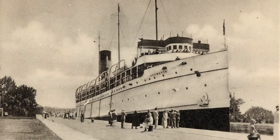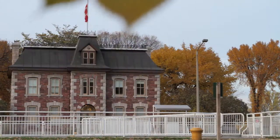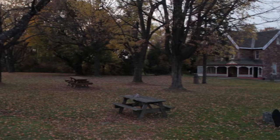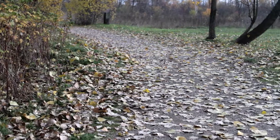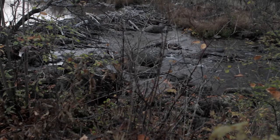As far as a community gathering place, the Sault Ste. Marie Canal and the lock has been an integral part of the community since its inception, since its beginning, really. People used to gather here in the 20s to watch the passenger boats come through and have picnics. And it's still a place where people come for picnics and to walk their dogs and enjoy the beautiful grounds here at the canal.